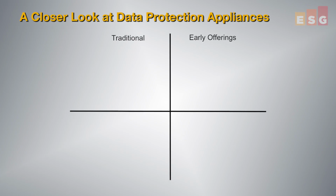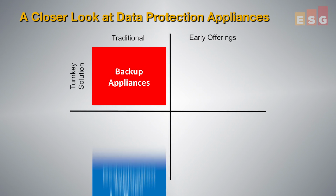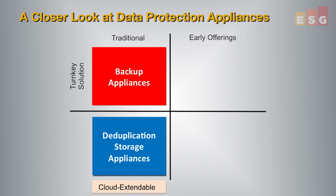There are at least 4 kinds of data protection appliances. There is the purpose-built backup appliance, or PBBA, that actually does backups, meaning that the backup software and the hardware are within a single turnkey solution. There are also deduplication storage appliances that provide optimized storage, but they must be fed by an external data mover.